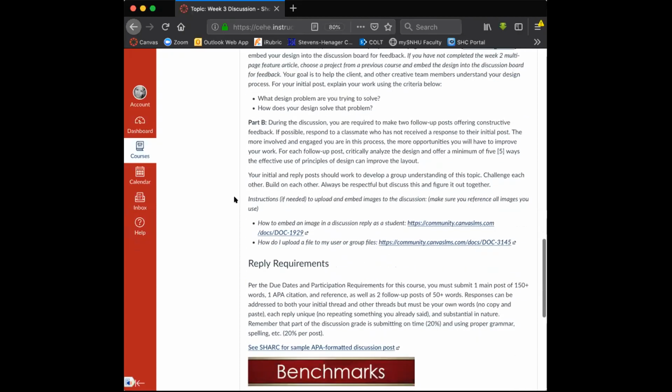If you have problems with how to embed the image, these are the instructions given, with links you can watch to help with that. What that does is when you post your discussion, it'll show right away. So we're not having to click on it and download it. You can just see it right then and there in the actual discussion forum. Any questions about that? Does that make sense? Does that clarify what you had questions about there?